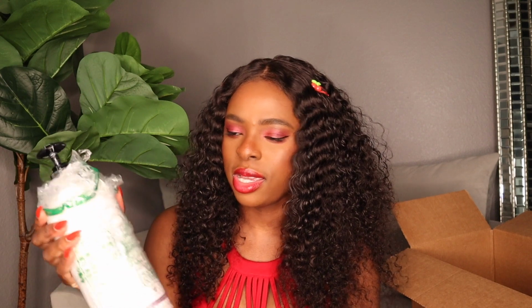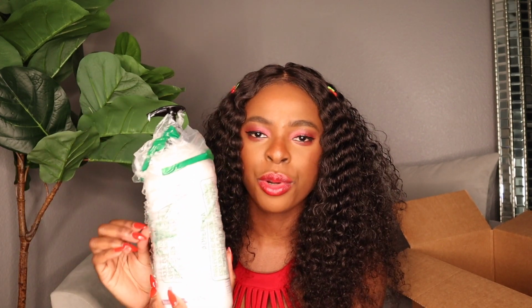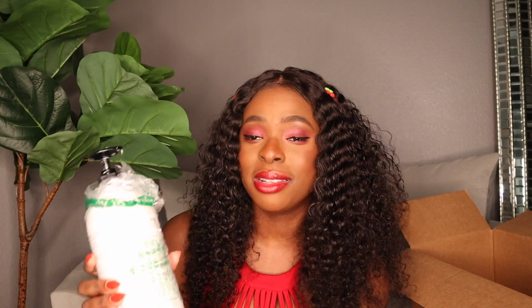But this is something that I am happy to get because I need a protein shampoo whenever I'm doing my monthly protein treatment. I can just go in with this, so hopefully I do like it, and it smells amazing. Surprisingly, it smells really great. So I can't wait to test this.